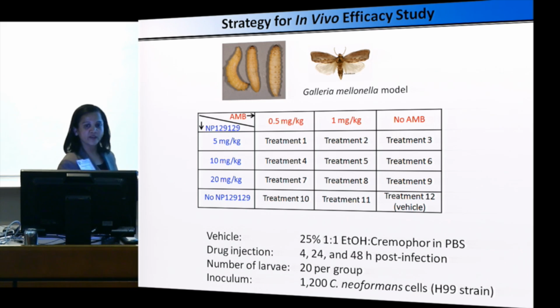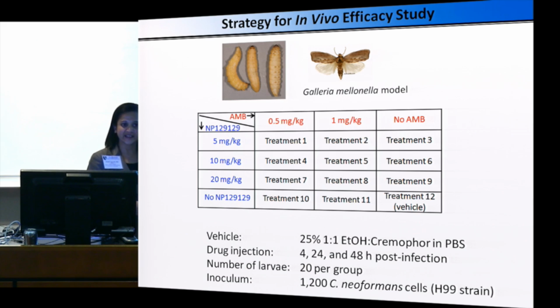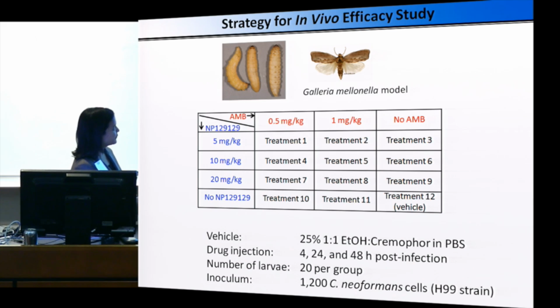So this is a 12-point dose matrix assay that he did with 2 different doses of amphotericin B and 3 different doses of NP129129, including all the controls and the vehicle. So these are 12 treatments that he did with 20 larvae per treatment. I mean, this type of an experiment would be almost impractical in a mouse model.